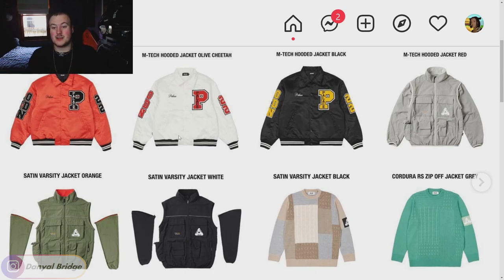Same goes with this varsity jacket. I'm sure it would probably have looked better if it was wool and leather instead of the satin one. So not really feeling any of the colors of that at all. Kind of a shame. Moving on to the Cordura RS zip-off jacket.